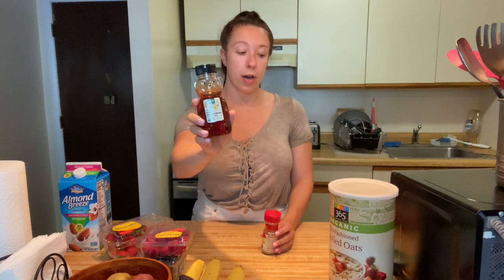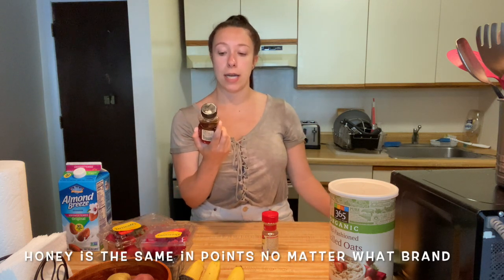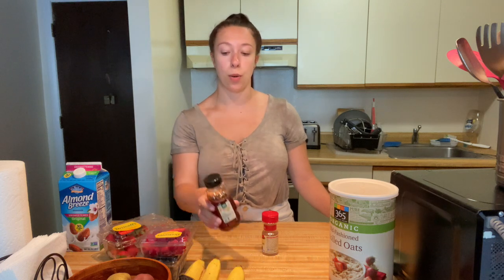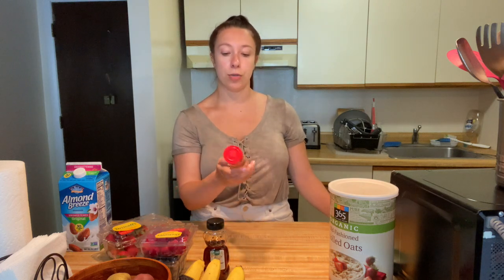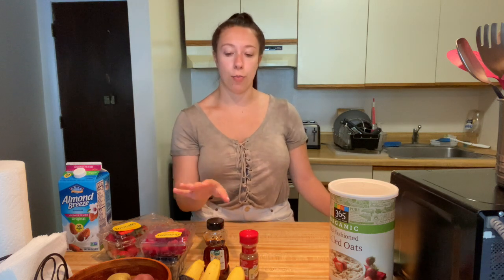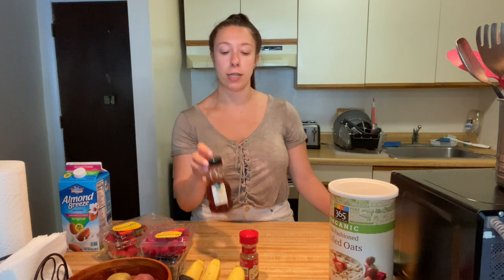And then I'll do 1 teaspoon of honey. So I do measure that because honey is points. And honey gets pretty high in points, so I just do 1 teaspoon, which is 1 point. And then I also top it with some cinnamon. So again, everything is 0 points for my breakfast except for honey. So I'm only tracking 1 point for breakfast.